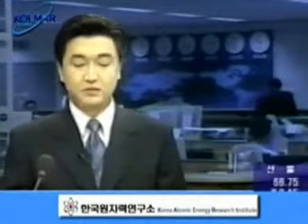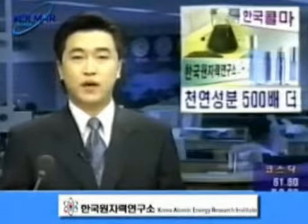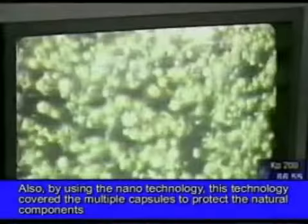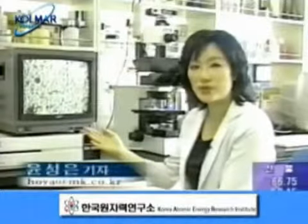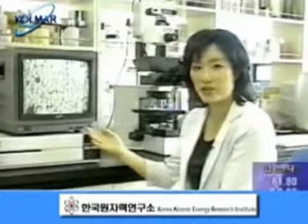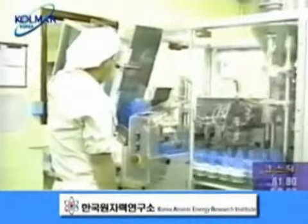Although there are many cosmetics and foods with natural components, owing to technological limits, little effect occurs. Recently, a technology which can increase the natural component by 100 times was developed by the domestic research team. Also, by using nanotechnology, this technology covered the natural components with multiple capsules to protect them. According to the research team, if this refinement technology and the ultraparticle technology are used, the absorption rate of natural components can increase by 600 times.